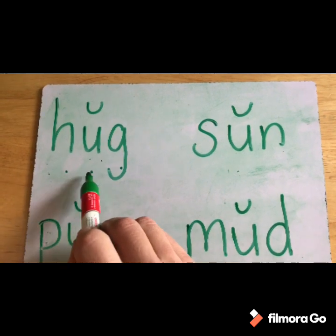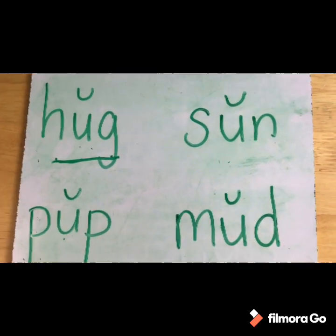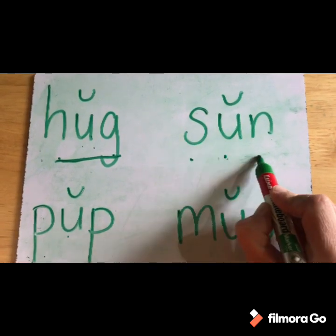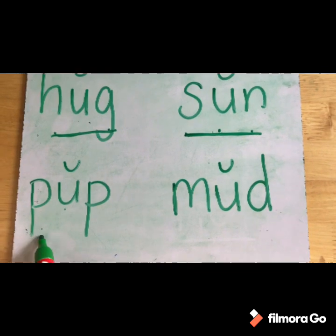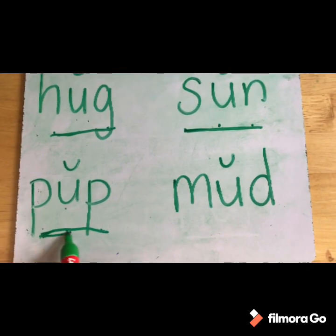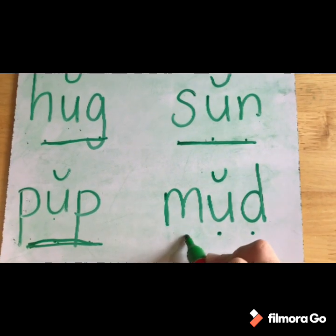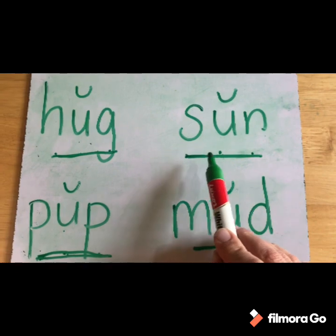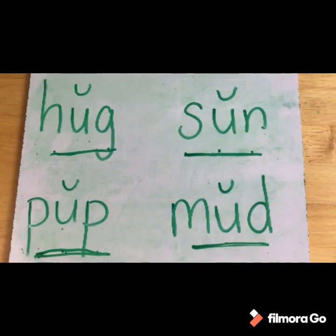Ug. Hug. So listen for the U sound in the middle of the word. Hug. Very good. Here we go. Sun. And then we have p. Up. P. Up. Pup. And here we go. Mud. So we have hug, sun, pup, and mud. And the short U sound is in the middle of all of these words.